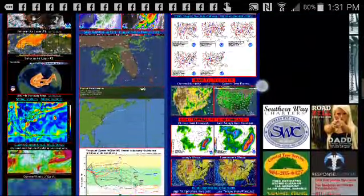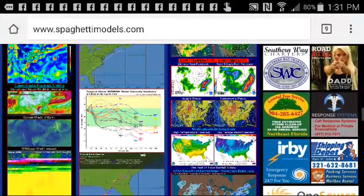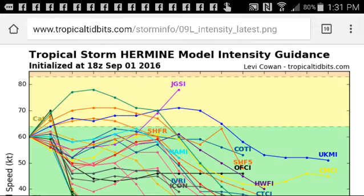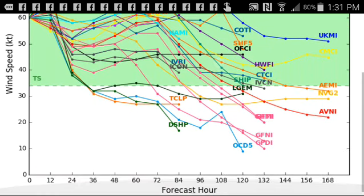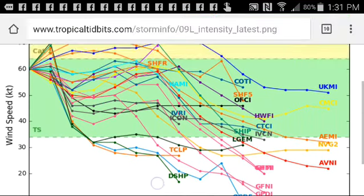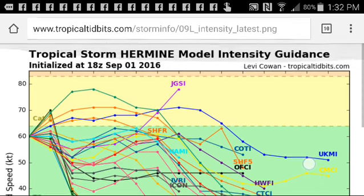There's some local radars. It's got, well, there's intensity. That's a cool one that we definitely have to take with a grain of salt given its track record lately, but you can see a lot of them, at least over the time scale here, 12, 24, 36 hours, show it getting up into category 1. And I think it definitely will get within at least a mile or two of category 1, if not just a titch over.